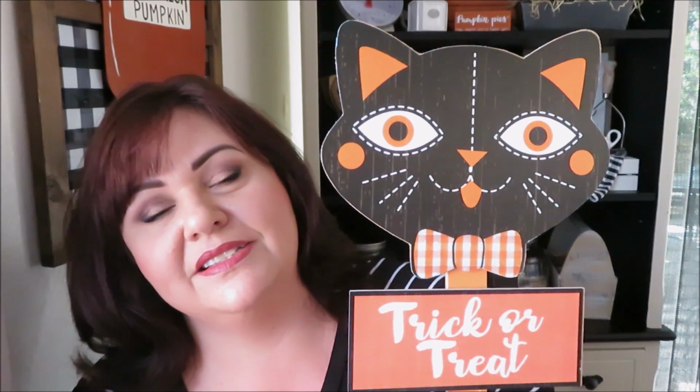And then I got 2 yard signs. I couldn't decide, so for 99 cents I bought them both. A little kitty, Trick or Treat, such a vintage look. I might even pull this one apart and do something with it. And then the jack-o'-lantern with Boo on it. So now let's go into the living room so I can show you the rest of my haul.